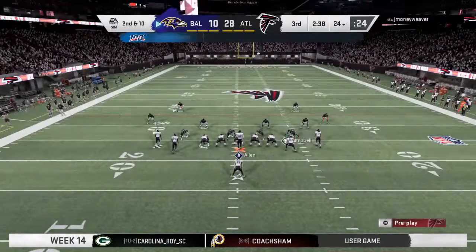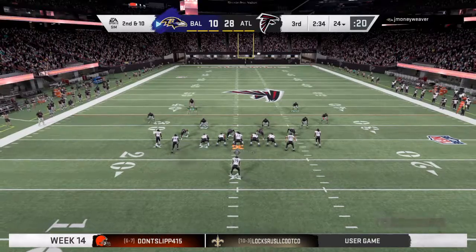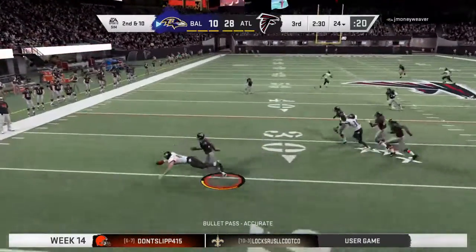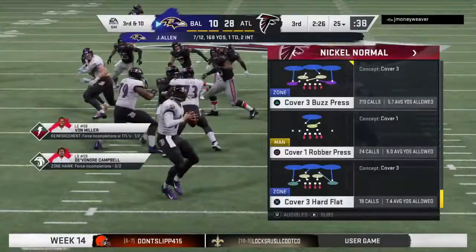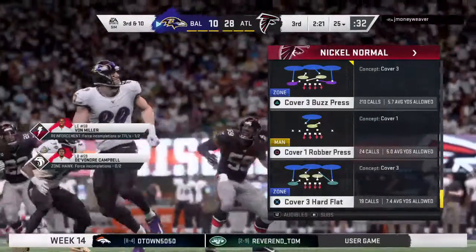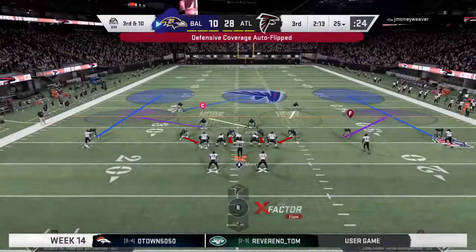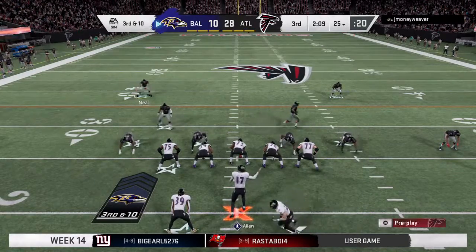So after the run for no gain, here's 2nd and 10. Throwing now is Allen. Looking left side, Andrews with it, complete. That catch good for only a yard, and it'll be 3rd down. And, partner, I think that was a great example that not all tight ends are created equal because everything was right. Got the completion, but he's not one of the more dynamic guys in the league. So even though he caught it, couldn't turn it into much more.